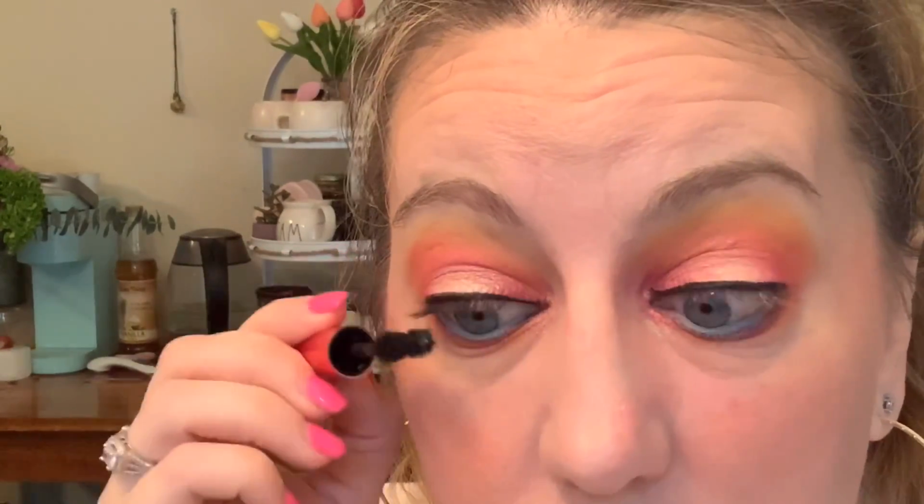Okay, friends. So I'm just gonna go ahead and put the mascara on. This is their Stellar Lash by BH. I've never tried this mascara. I think this is a sample size that they had, because I think I got one when I ordered some stuff too. But let's try it out. Let's see if we like what it does.